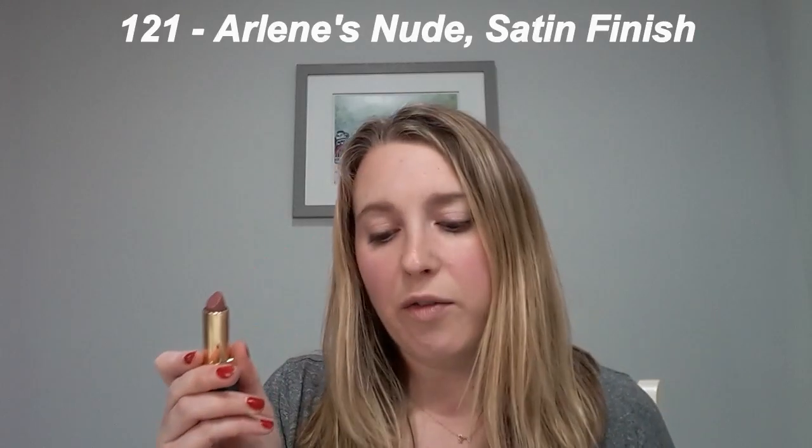So let's start with the lightest one that I have, which is called Arlene's Nude. So this is number 121. And again, this was named after one of her grandmothers. This one is in a satiny radiance finish, so this is a satin finish. And I'll swatch it here on my arm. And you can see that it's a nice pinky nude color. I believe they call it a soft pink on the website. So that is 121 in Arlene's Nude.